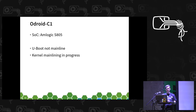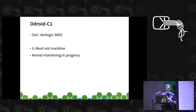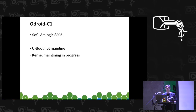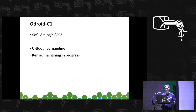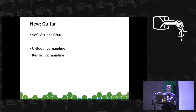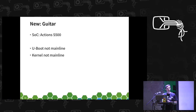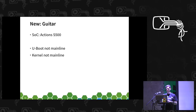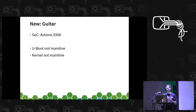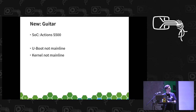Then there's been a new board or module with a board. Unfortunately, nothing is mainline from that, so I've not managed to get that running openSUSE easily yet. In particular, no ready-made JeOS image. Again, if anyone else has been able to get something working on there, please bring it up later.